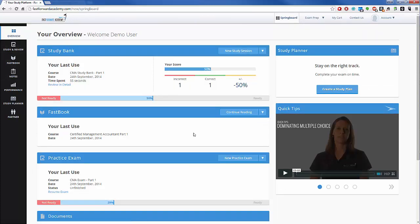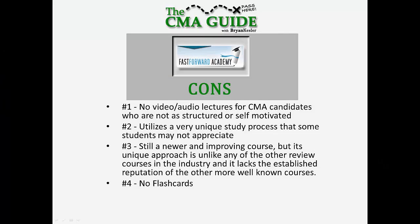Okay, so I think that pretty much is a complete overview of everything that the Fast Forward Academy online software has to offer. Let's just do a quick rehash of the pros and cons that I found with the Fast Forward Academy CMA review course. So the cons include the fact that they don't include video or audio lectures for CMA candidates. So if you're somebody who needs structure, somebody to guide you through the materials, then this particular CMA review course might not be for you.